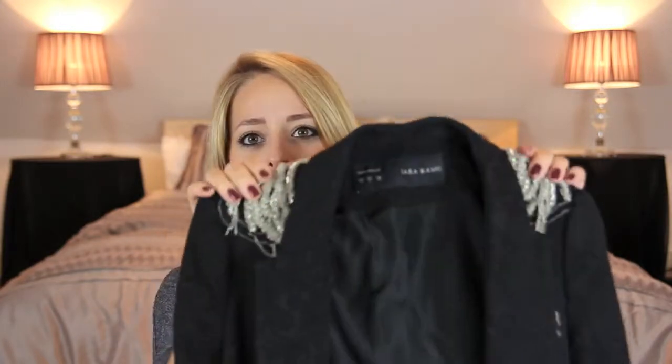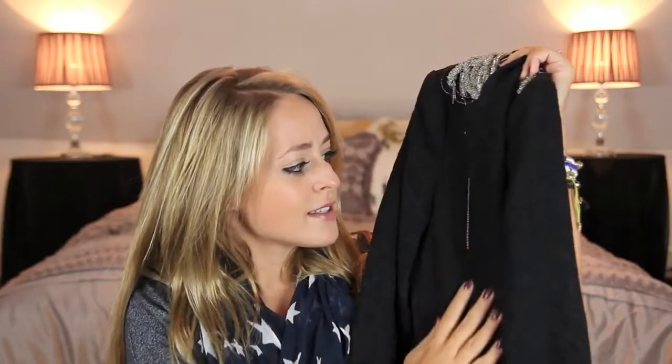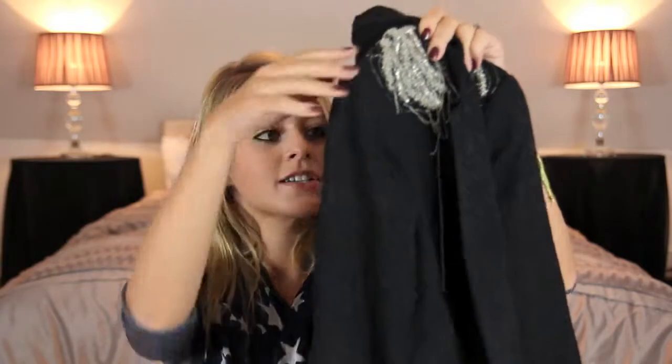And then the other thing I picked up from Zara, if I can get it out of the bag, is this jacket. It's definitely more of a formal option than I would usually go for. It's almost like this, I think it's called brocade, is it brocade? That thick, curtainy print material, but it's all black, so it's actually quite subtle. It's just that really nice texture.